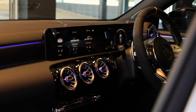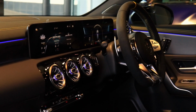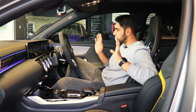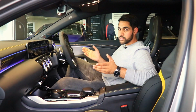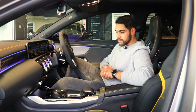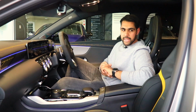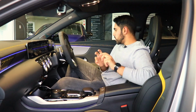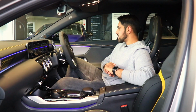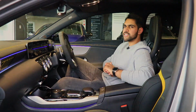You can spec it with pretty much anything you want. This car has a panoramic roof. You can get reverse camera, park distance control, self-parking, lane assist, you know, everything you want you can option on this car. I'm sure you can option heated and cooled cup holders, because this car costs almost 1.5 million rand, so I suppose you should be able to option a lot more. So besides that, the interior is brilliant. It is expensive, but it feels it.